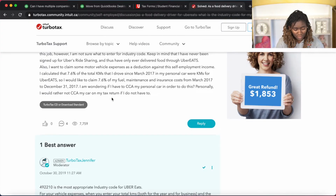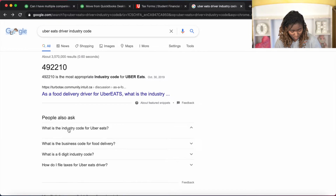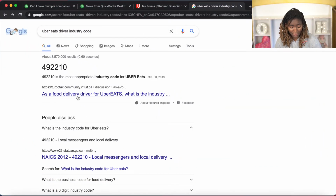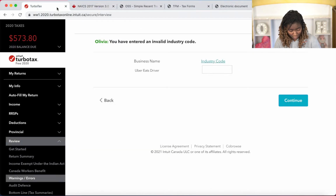So I literally just typed Uber Eats driver industry code into Google. So basically you need the industry code for local messengers and local delivery. That code as of right now is 492210. So that is the code that I am going to copy and paste. Continue.